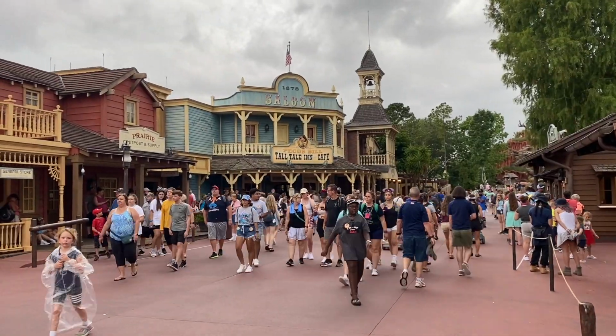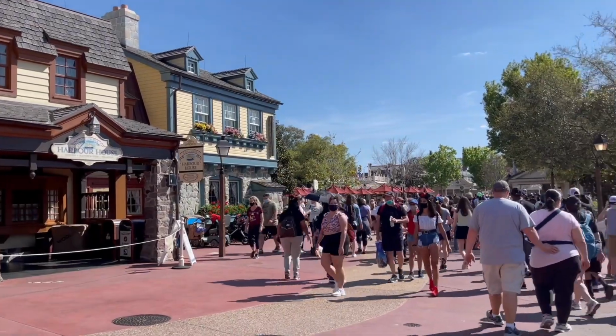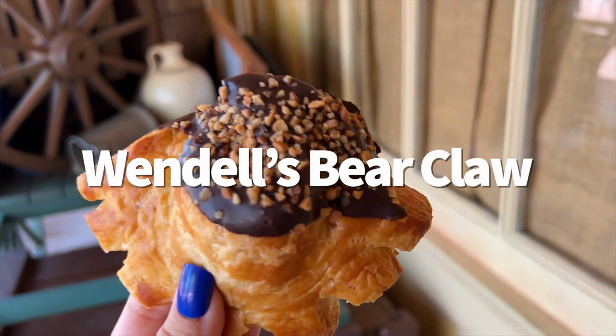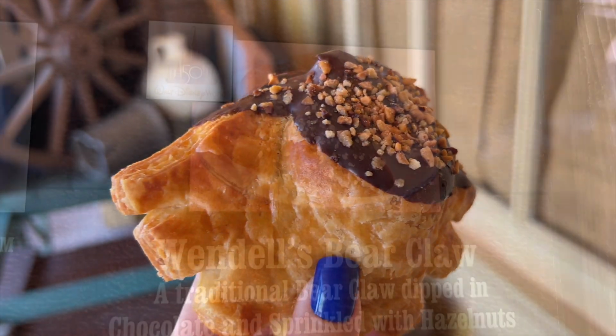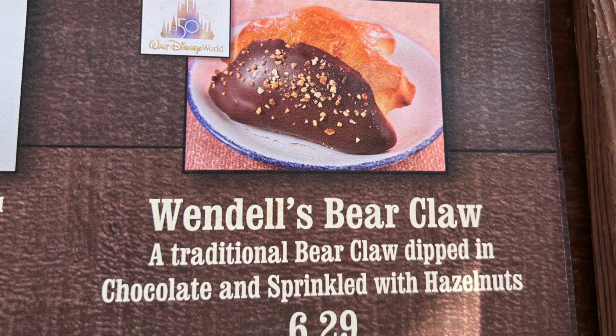And how about one more Magic Kingdom treat before I hit you with some surprise snack items that you so weren't expecting to hear about today? I know, the suspense is intense. Wendell's Bear Claw. I would talk about this every single video if I could, and my editors and my team members are not allowing me to do that.